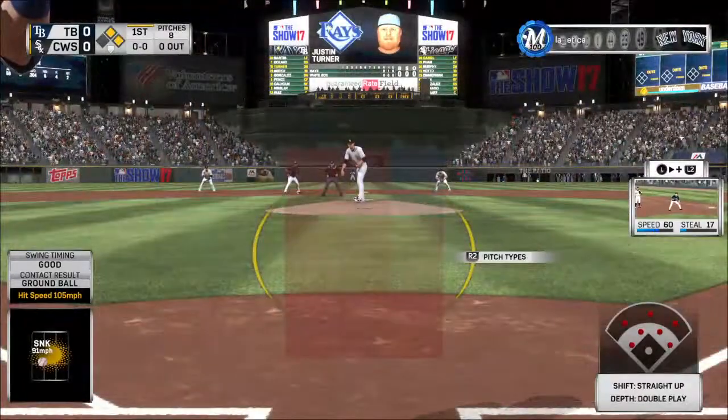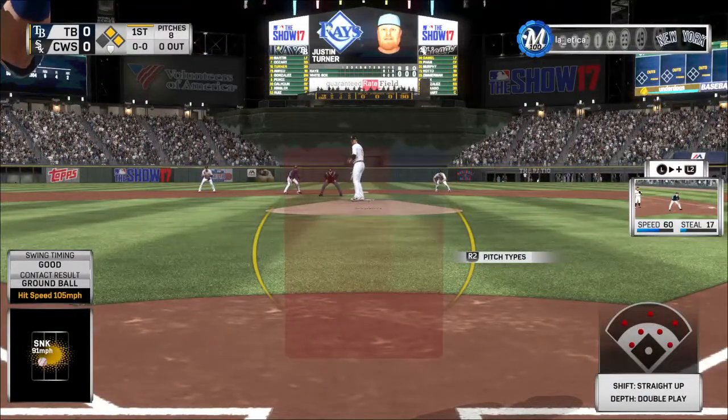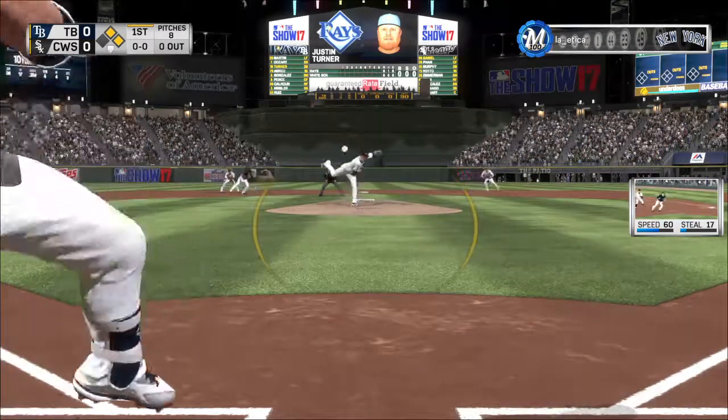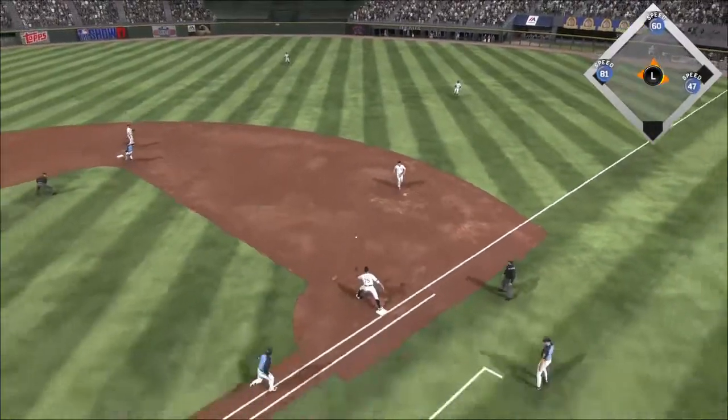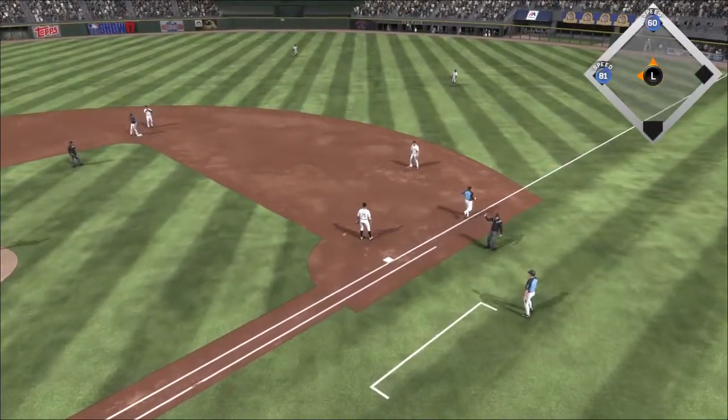Into the box now, Justin Turner. He's hitting just above the vaunted .300 mark on the season coming into this one. Grounded to the right, gloved by Murphy. A quick out, number one.